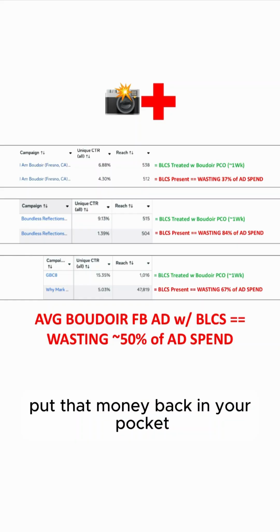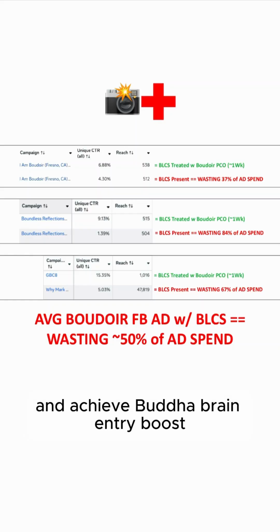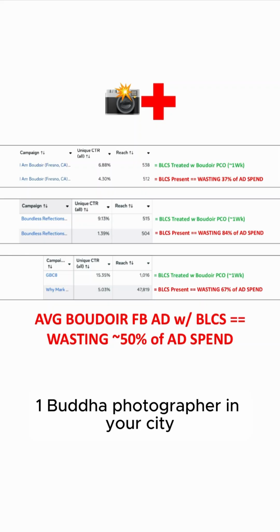Put that money back in your pocket so you can achieve pre-click alignment, become a dominant boudoir advertiser, and achieve boudoir brain entry boosts with your boudoir Facebook ads, so you can be on your way to becoming the number one boudoir photographer in your city.